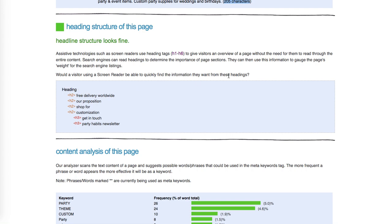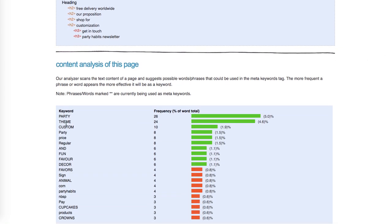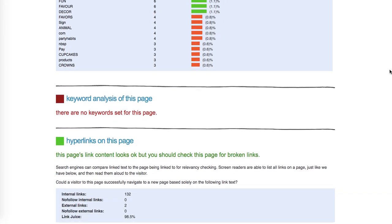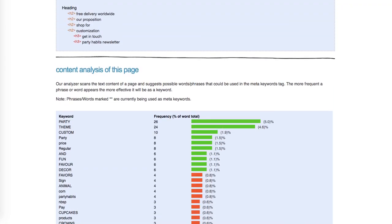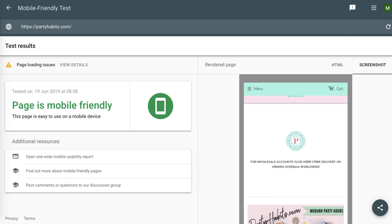You're missing H1 tags that should be by default part of your page title. Party theme, custom, party prices. So the keyword actually is very good, content analysis and the keyword quantity. So that's good. Your website is mobile friendly, which is fantastic.